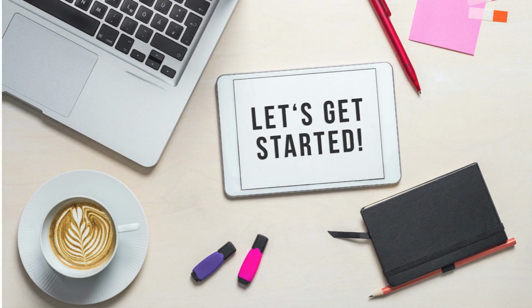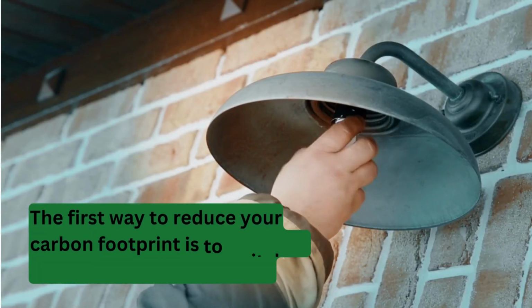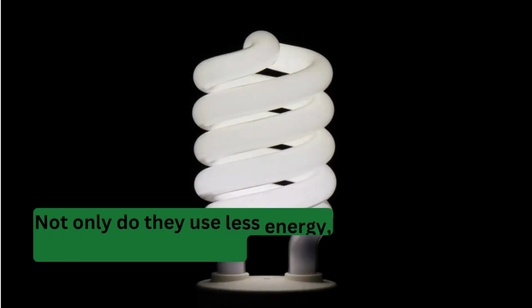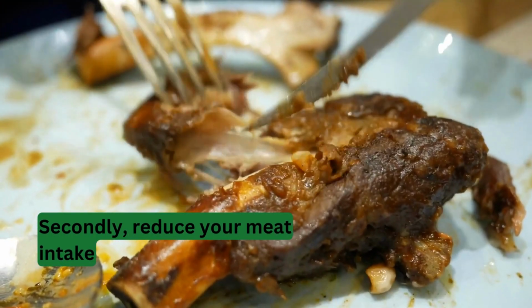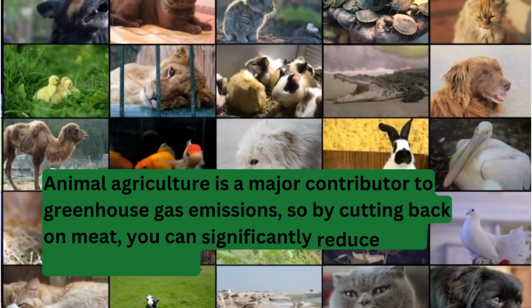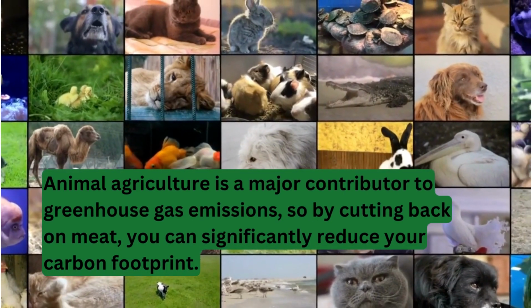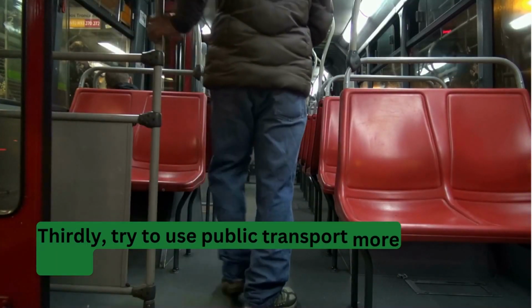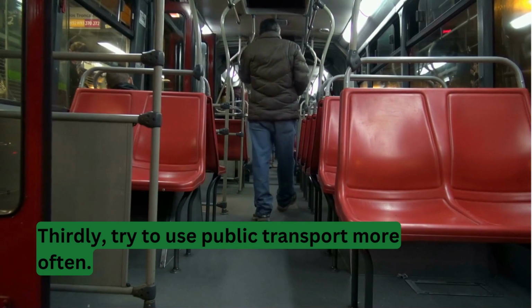Now let's get started. The first way to reduce your carbon footprint is to switch to energy-efficient light bulbs. Not only do they use less energy, but they last longer too. Secondly, reduce your meat intake. Animal agriculture is a major contributor to greenhouse gas emissions, so by cutting back on meat, you can significantly reduce your carbon footprint. Thirdly, try to use public transport more often.